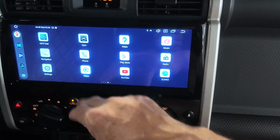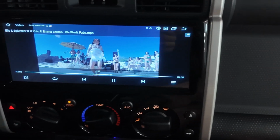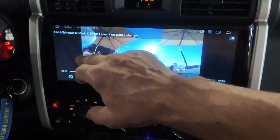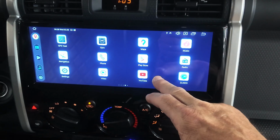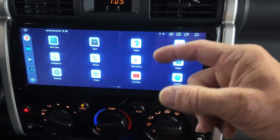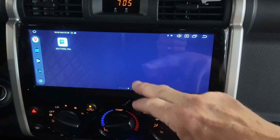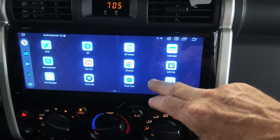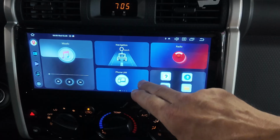It's got settings. Here's the video. I don't have my stereo on, but video quality is good. You can download videos. So you can put movies on the storage and save them. So if you don't have Wi-Fi, like me, I could actually store videos on here and play them at camp. So really neat though. Like I said, I've really enjoyed it. I have no complaints with it.